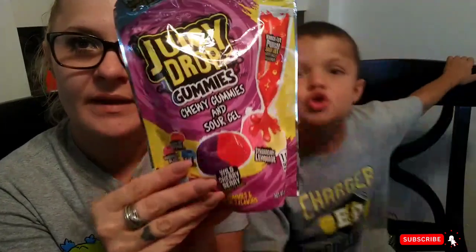This one? All right. So this is the Juicy Drops Gummies. Chewy Gummies and Sour Gel. So that's what it looks like. Relax, Shema.